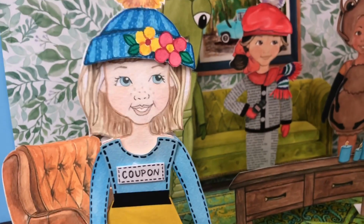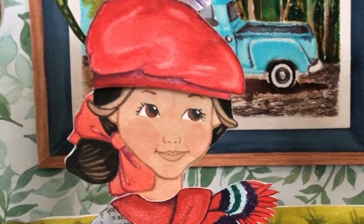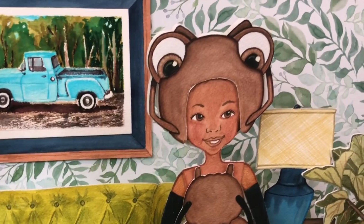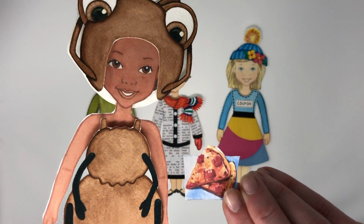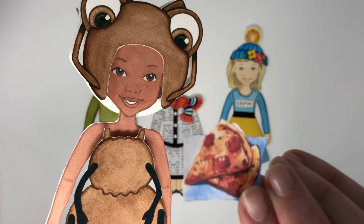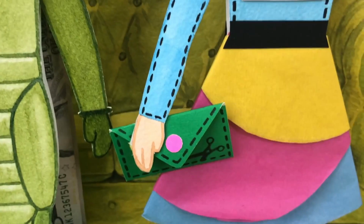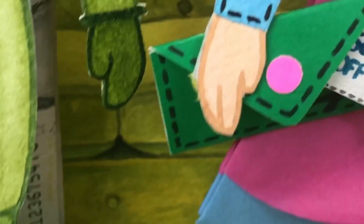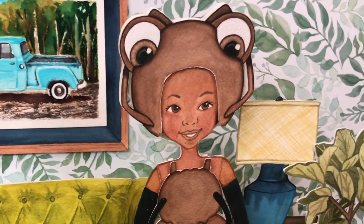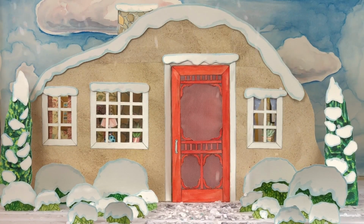And I got to use my coupon. 50% off. And that was good news. Yes, which was great. But we had to be very careful not to get any pizza on our costumes. For my costume, I got to have a coupon caddy, which is like a purse, and it holds all my coupons.